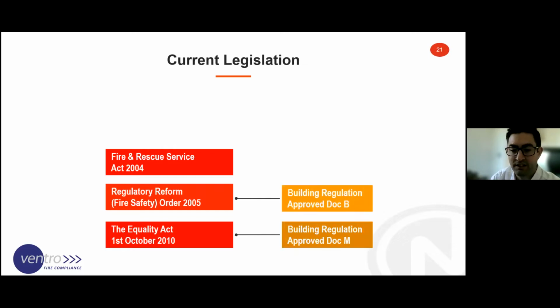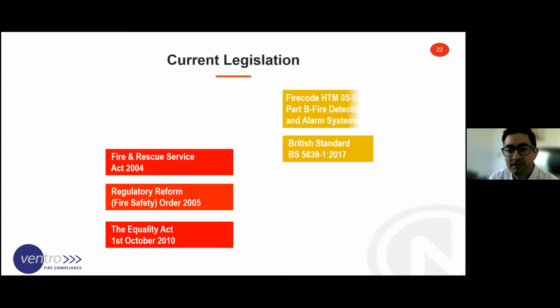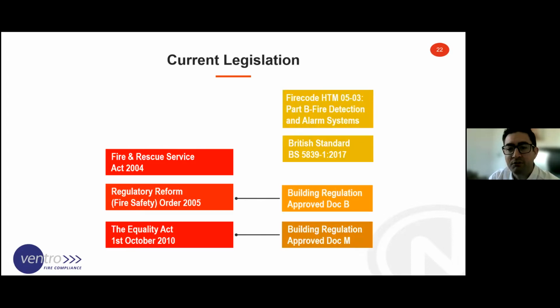Next slide, thank you. Now linked with the Fire Safety Order, we have the Building Regs Document B, and then with the Equality Act, Document M. Next slide, please. And then, of course, BS 5839 and HTM 05-03, in particular Part B.